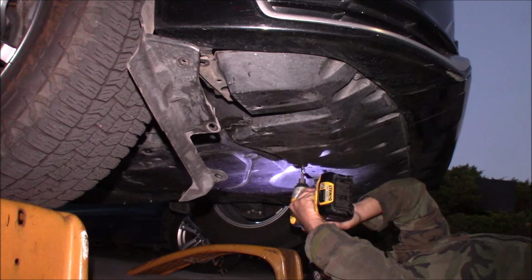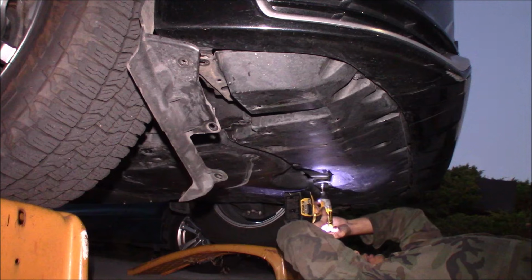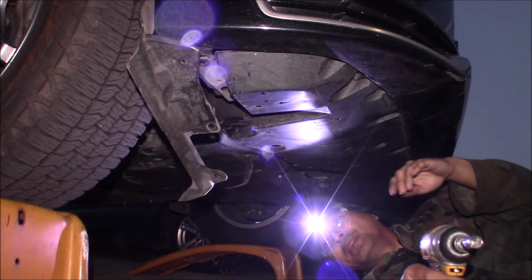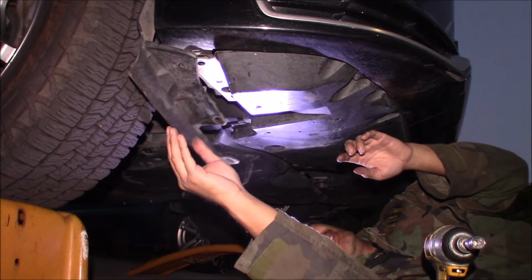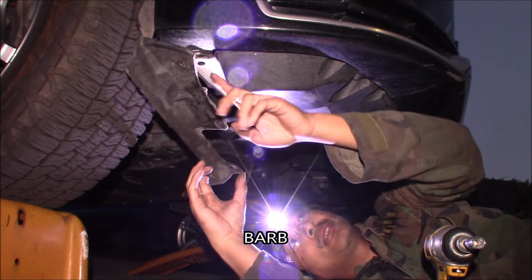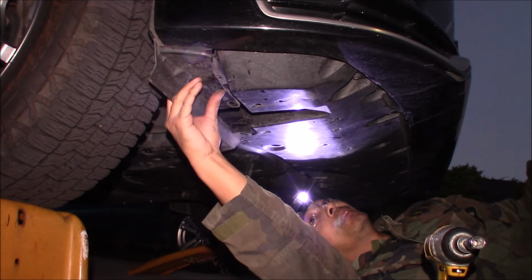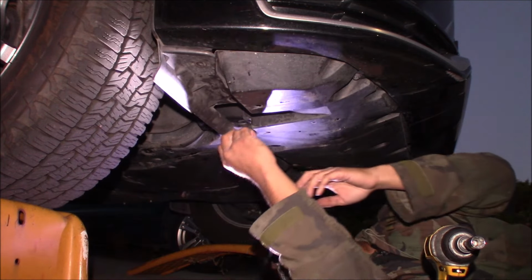Okay, I'm going to tighten the back ones now. Okay, they're not very tight, guys, so you don't have to really wail on it. All right. Okay, and then you're going to put the splash guards on. So there's a little hook thingy here. You got to hook that onto the splash guard. All right. There's a hole for it. Right there.